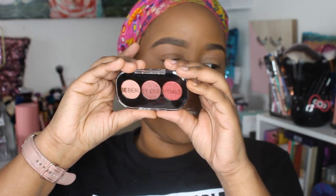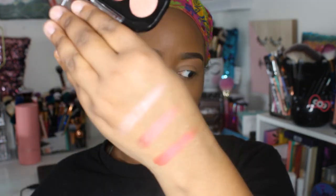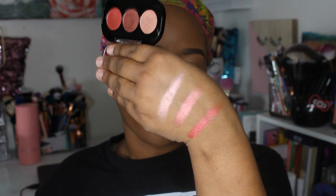Okay, so next we are going to go into this Beauty Essentials Tuscany Bold palette here. This is what the colors look like. We're gonna do a quick swatch. And they are very soft. And look at these colors here. $1 for this.